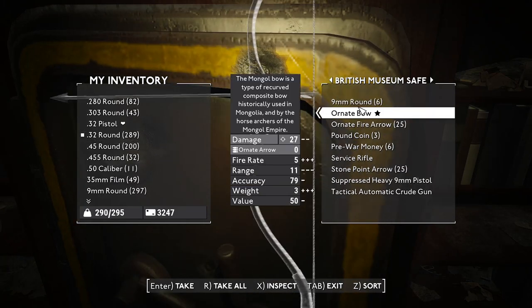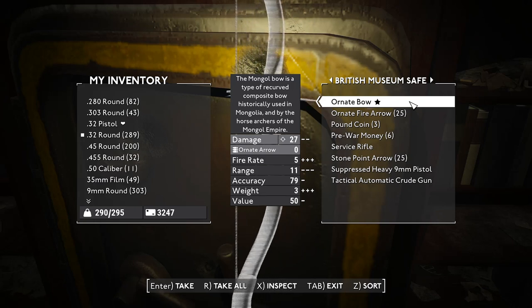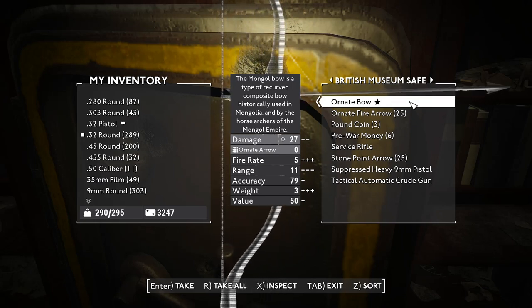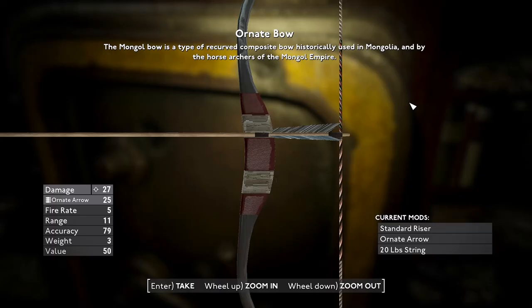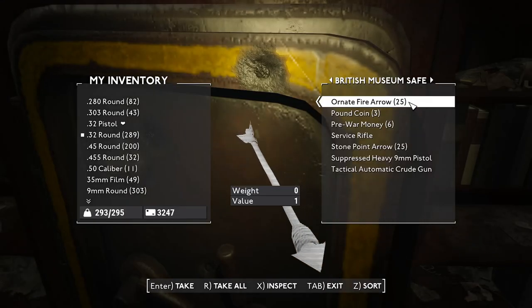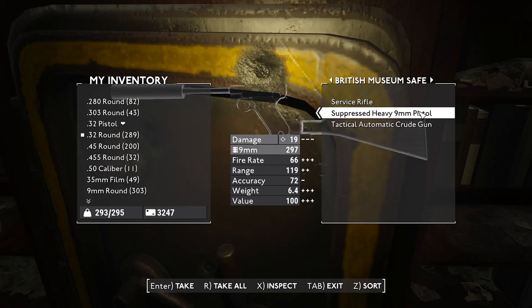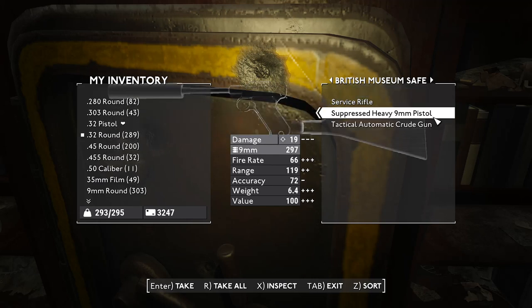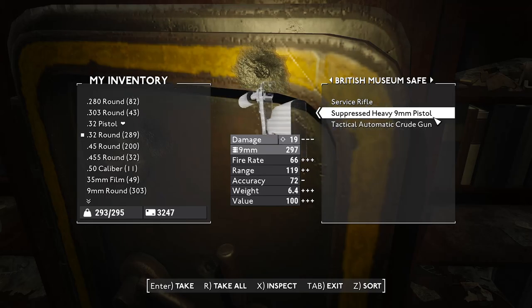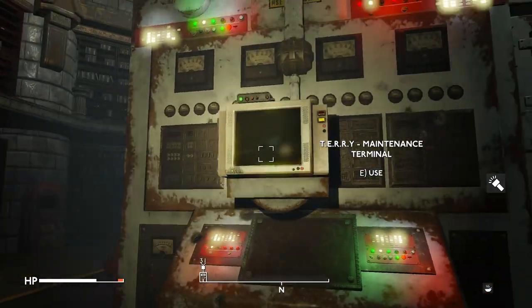Ooh! Rounds. Oh, arrows. Ornate bow. The Mongol bow is a type of recurved composite bow, historically used in Mongolia and by the horse archers of the Mongol Empire. Well, why the bloody hell not, eh? Marvellous. I do like a bow and arrow, and it's quiet. Pound coins, pre-war money. Don't need a service rifle. Suppressed heavy 9mm. Nah.